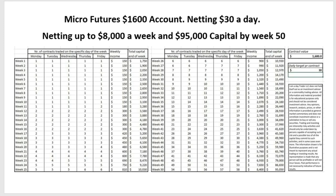So let's have a look at a spreadsheet. It's so important, traders, that you have a goal. This spreadsheet, as members, you get in Excel, so you can play around with this and tailor it, whether you've got $100,000 or you're starting off, as I'm showing you here, with $1,600. What this shows us is: if you start off with $1,600 and net only $30 a day, and I'm going to be showing you how to do this very soon, within 11 weeks we're now trading two contracts. So you're just going to get on and net $30 a day, keeping it very, very low. What it shows us here is that by week 50, I'm netting up to $8,000 a week and I've got $95,000 in capital just from $30 a day. This is one of the amazing things about compounding and trading.